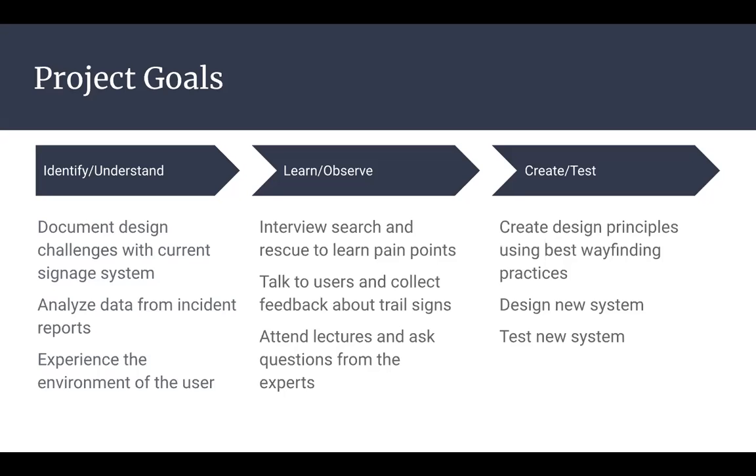I conducted surveys on Yosemite trails, and I analyzed data from Yosemite Search and Rescue database. A new system of signage and trail markers have been designed using best design practices with recommendations for placement using best wayfinding practices as part of this project. The new system is meant to improve the hiking experience for users by increasing readability, eliminating sign pollution at trail junctions, and reducing the amount of search and rescue operations for injured or lost hikers.